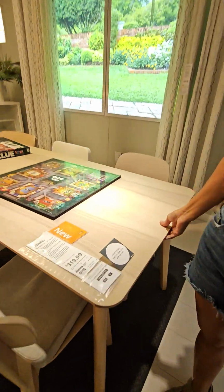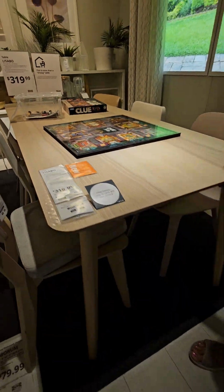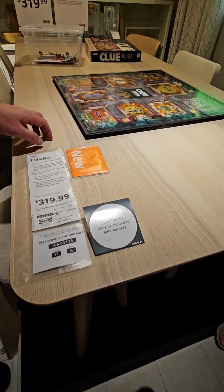319. Ooh, how much is this? 319. I like it. Oh my god, this is very heavy. Is that real wood? It is real wood. It's so heavy. It's been there.